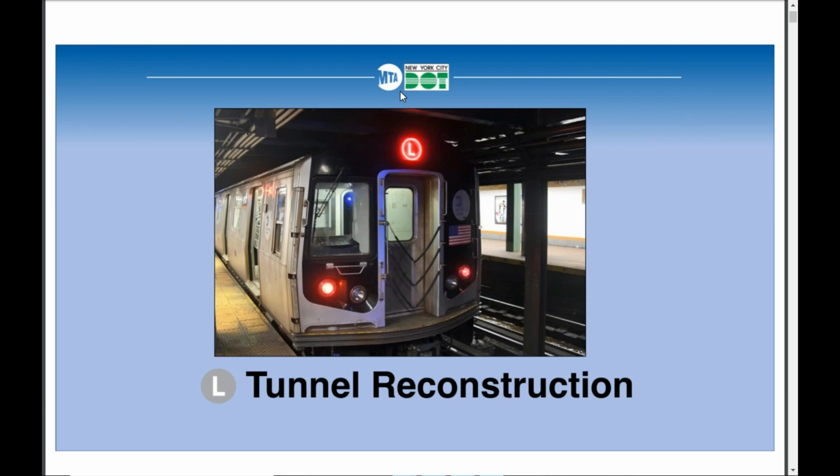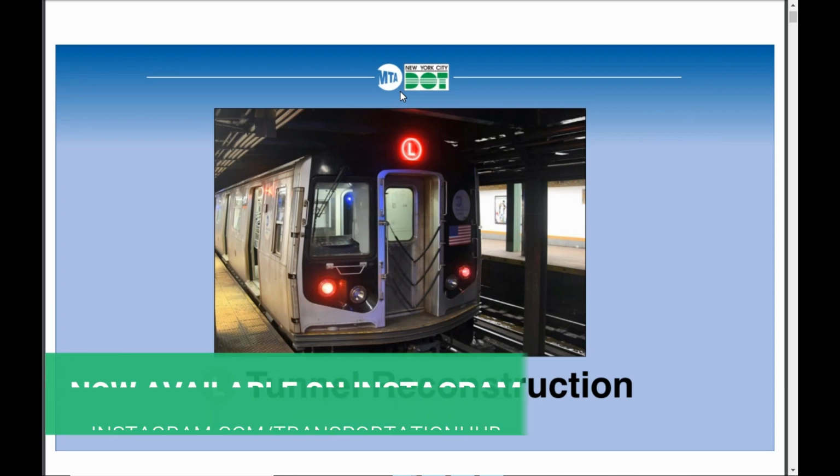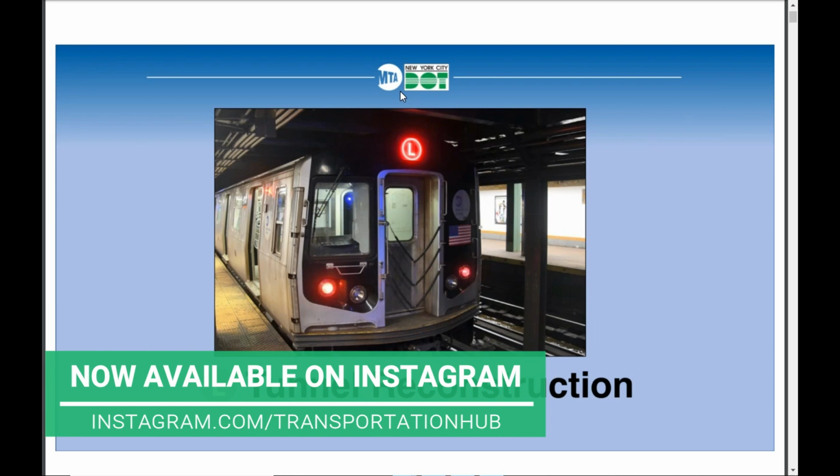Now, the MTA and the New York City Department of Transportation are figuring out many alternatives to transport L train riders between Manhattan and Brooklyn while tunnel reconstruction is going on, which will be going on for 15 months from April 2019 all the way to July 2020. So it's going to be a long 15 months.